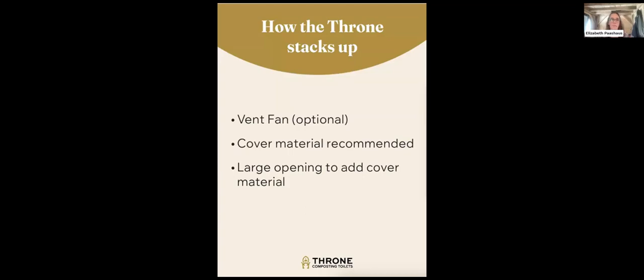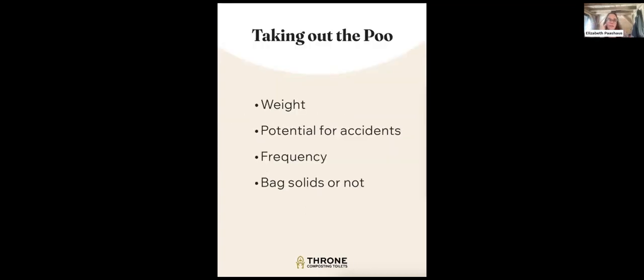So yeah. Okay, the next part about composting toilets that you really want to identify your needs on is the emptying. This is the chore. Emptying the compost toilet is the chore part, not the use. And so let's talk about taking out the poo. A couple things to consider. Consider the weight of what needs to be dumped.